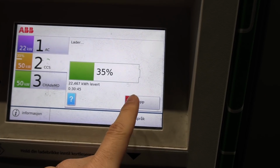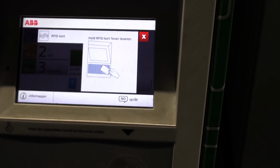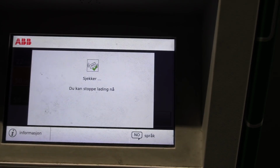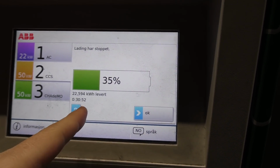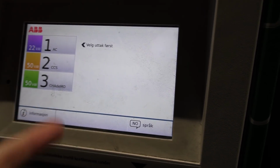Okay, wait a minute, let me get ready here. So we want to stop and then show this one. You don't want to be too slow. There. Let me see. Let me check here. Yeah, you see? Okay, now the question is, how close do you want to go? Okay, let's go.